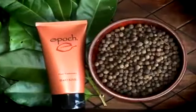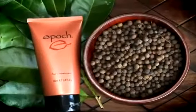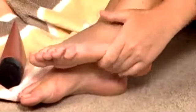Crushed allspice berry has traditionally been used by the indigenous people of Central America to relieve persistently cracked, dry skin on the feet. Urea, another key ingredient, rejuvenates calloused feet by breaking down dead cell buildup and providing deep moisturization. Papain, which is a derivative from the papaya fruit, loosens thick, rough patches of dry, dead skin.